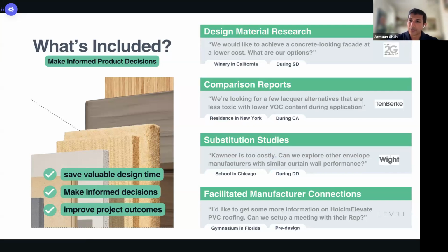And finally, some of the toughest things are to reach out to a series of manufacturers and do all this work to understand your project. So we have a vast network of reps that we work with, and we're able to speak with them regularly, identify issues, and learn more about their products. And so we can really answer the questions that you need, and then ultimately also connect you with those reps if you're looking to get even more information on their products.